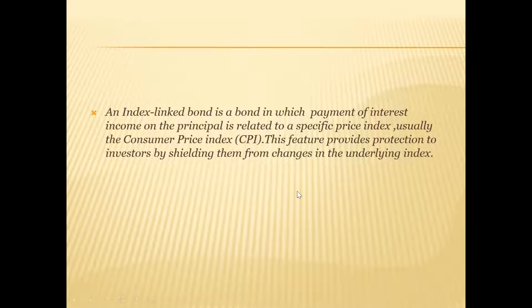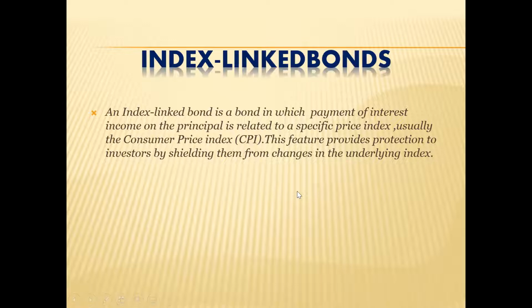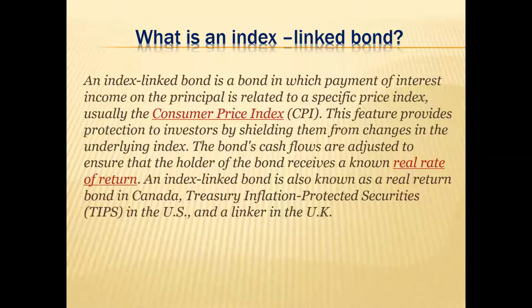What is an index bond? Surprise. Next slide.